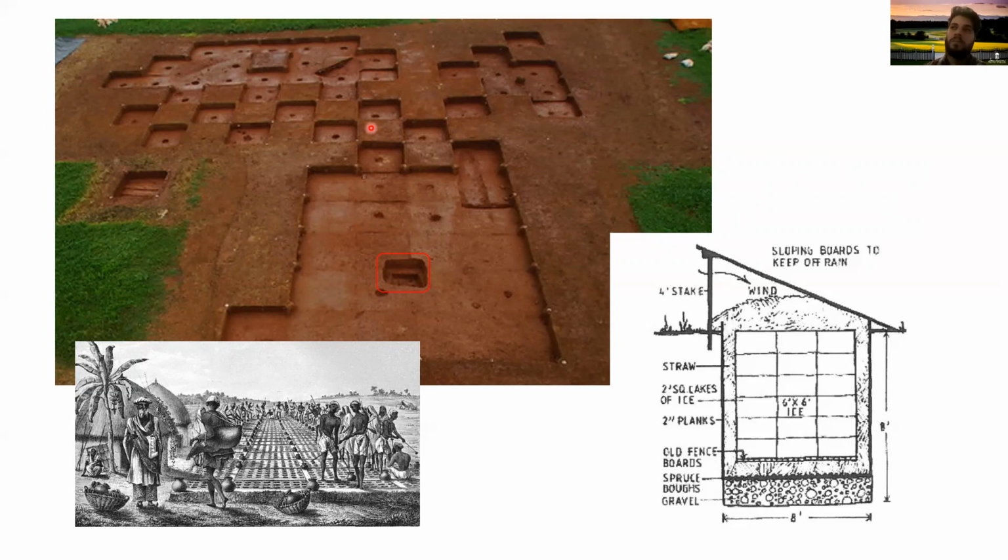pits that could be used for medicinal purposes, for bringing down fevers in the summertime, or even possibly making ice cream, or just as additional storage. I have this picture of a subfloor pit here, and we find a bunch of them at Montpelier. There's no way to know if ice is being stored in them or not. They're most commonly used for root vegetables and personal items, but it doesn't mean there are not elaborate types of ice storage methods that don't involve 24-foot deep ice wells with a folly on top.